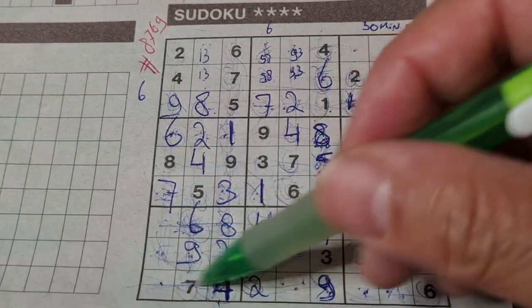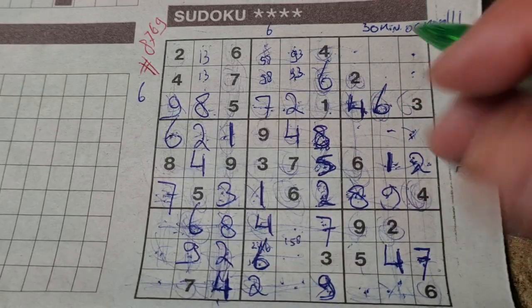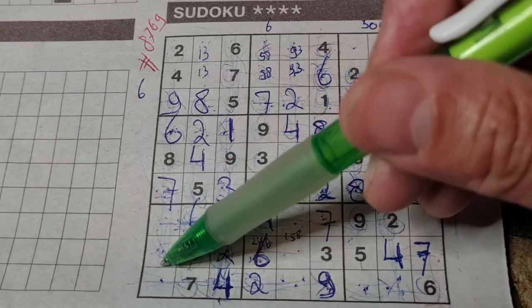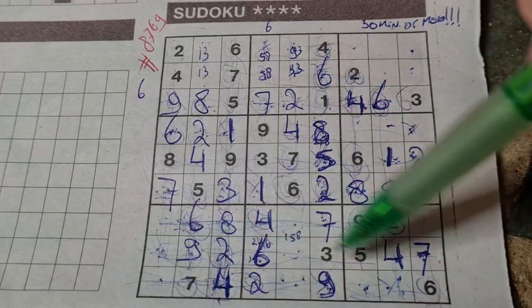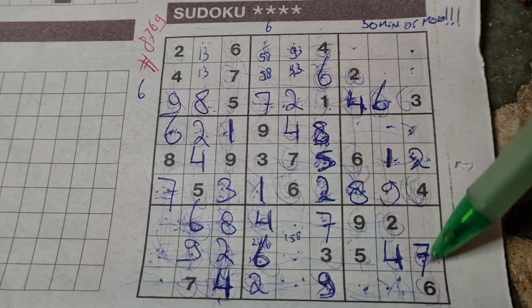7 in this row, 7 in the last row, so the row between, the only place left, the 7 should be there. 1 and 8, so 2 numbers left in this row. For numbers 1, 2, 3, 4, 5, 6, 7, and 8 is missing.